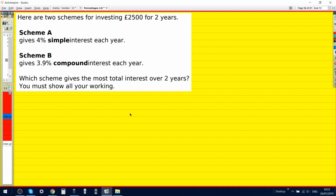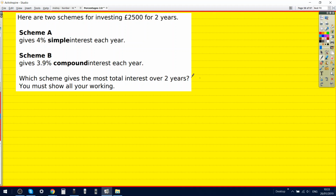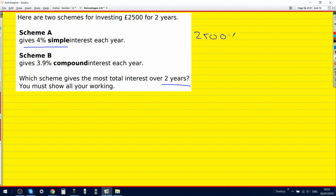What is this simple interest one after 2 years? So the first year, scheme A, would that be 2,500 times 1.04? Right. And then would you times that by 1.039? No, so these are two separate banks, or two separate schemes. One gives you simple interest for 2 years. One gives you compound interest for 2 years. So the compound interest one, you're going to be fine for that.